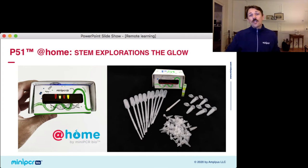So one question is, why talk about fluorescence at all? First of all, it's fun. When you put something in the P51 and it lights up, there's something just exciting, almost at a primal level, about seeing something glow brightly. But it's also a really interesting phenomenon, and it's been developed into an incredibly important biological tool.